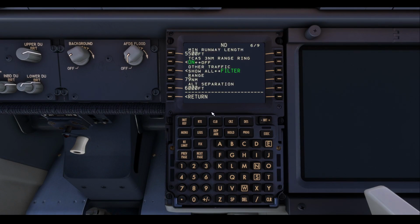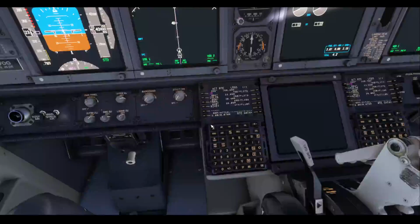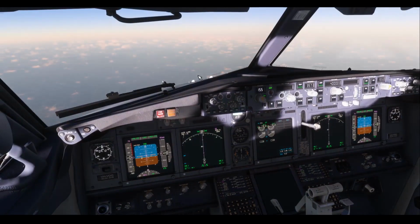New Zealand 52, for traffic management, turn left heading 180. Left 180, New Zealand 52. Velocity 870, same for you, thanks. Left heading 180, Velocity 870.